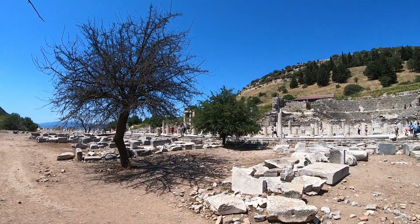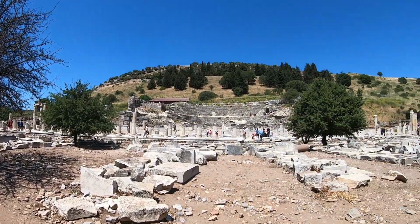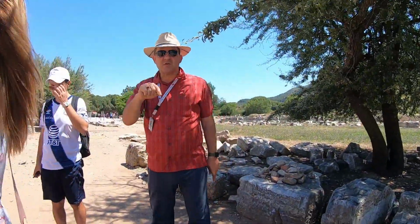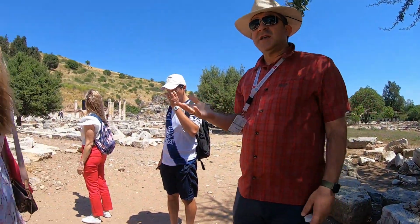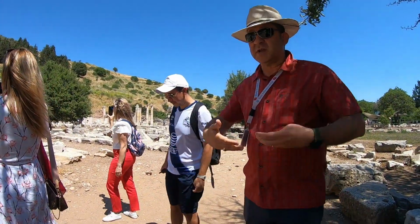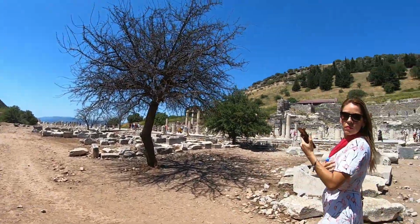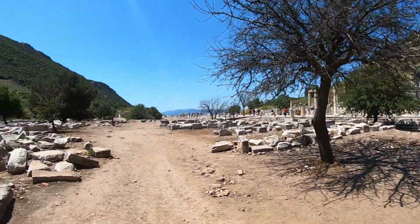So this is the state agora. Next to the harbor down there is another agora, which is the commercial agora. Closer to the harbor, so easily they could bring their goods and sell them on the marketplace. As I told you, this is nothing. The most interesting parts are further down. We didn't even start yet.